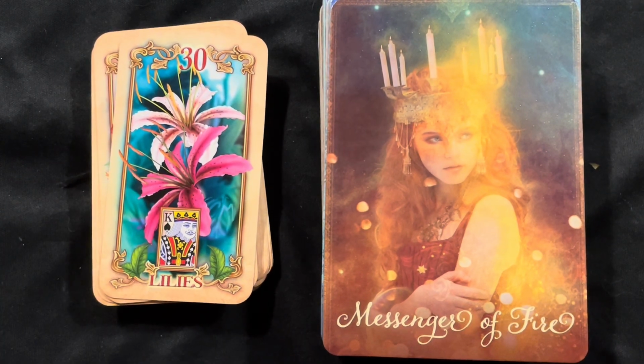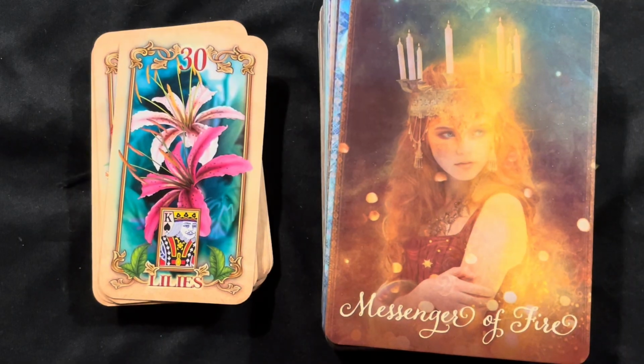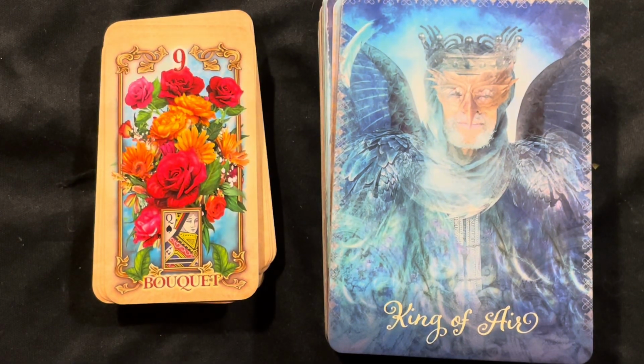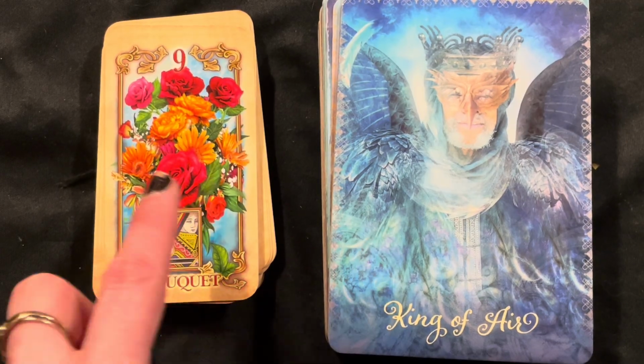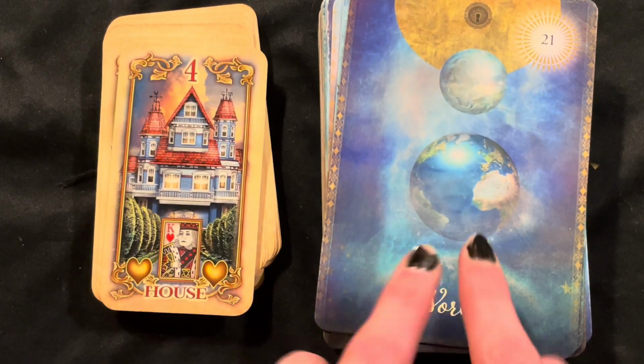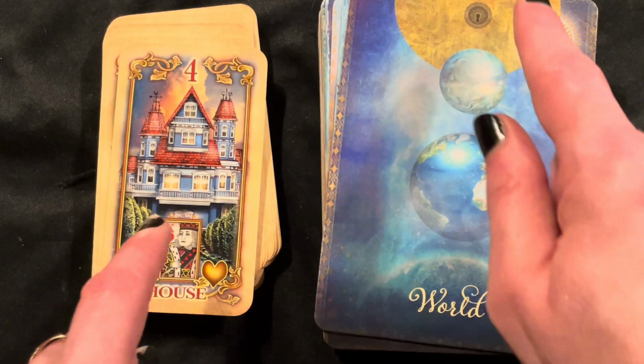This is the Page. See, that's a problem when they mess these up. I always have to remember. I think that's really pretty. The King of Air and the Bouquet. Again, the bright colors I think are just setting each other off. The World and the House. I do like this. The blue and the blue, the yellow and the yellow.